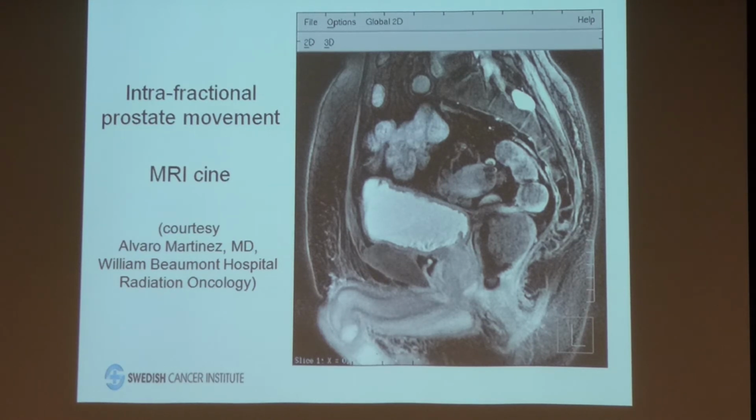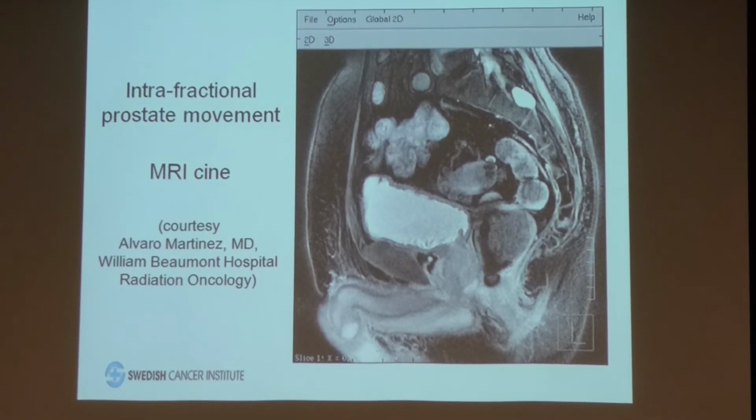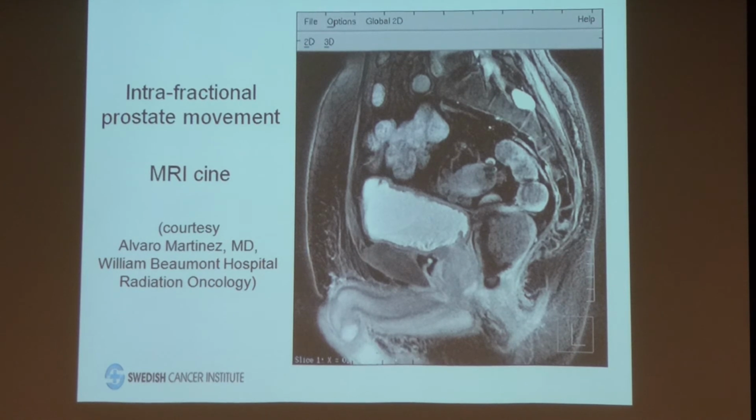The challenge with our external beam devices, like a standard linear accelerator, is that the prostate, believe it or not, is a moving target. This is an MRI scan of a patient's prostate. Here is the bladder and the rectum. We're looking from the side. Here's the tailbone, the bowel's here, here's the pubic bone, and there's the prostate.